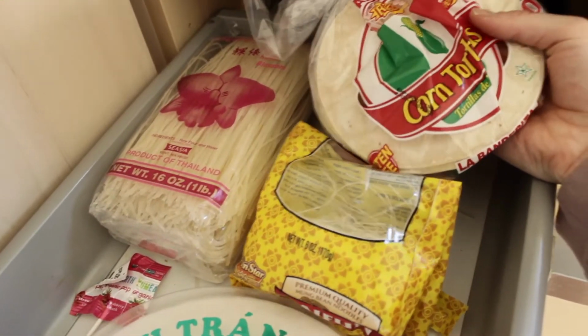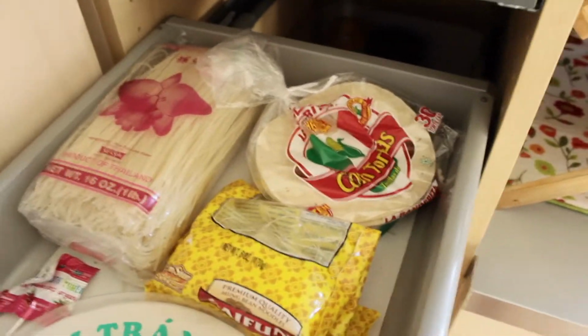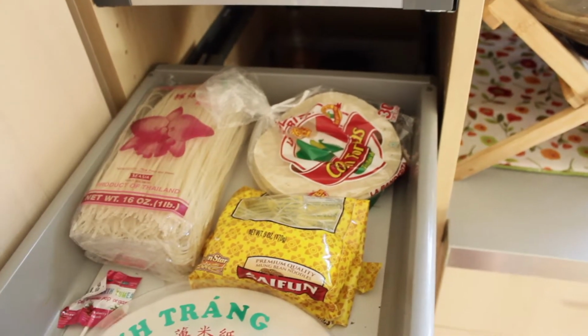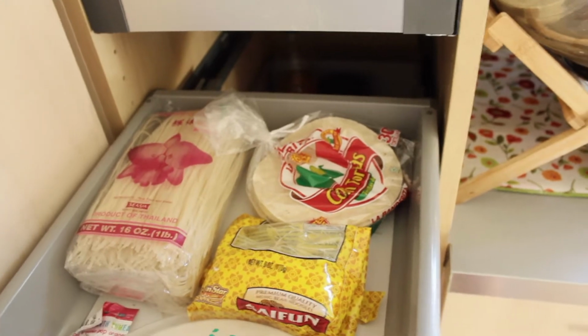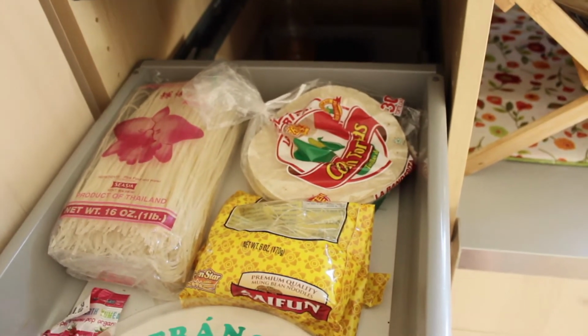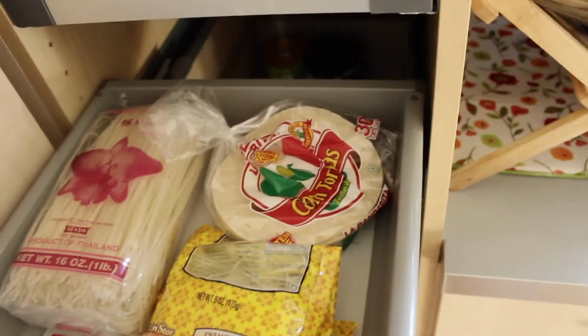And then corn tortillas. I am obsessed, I must say. I love making nachos. If you cut these into quarters and then bake them, they make the most perfect tortilla chips that aren't deep fried in oil. So it's so good for nachos.